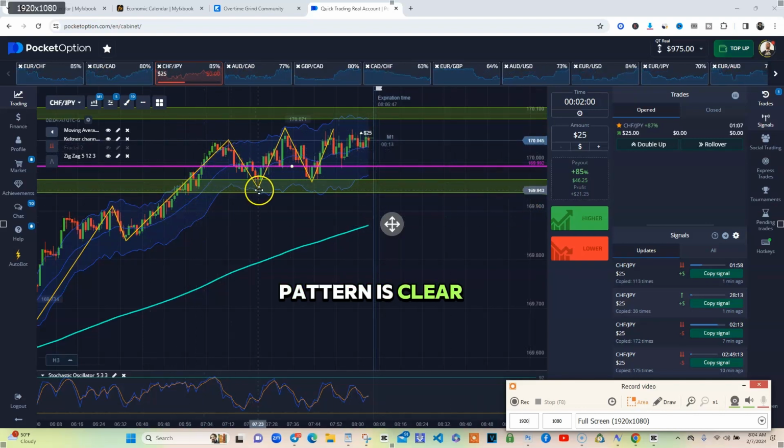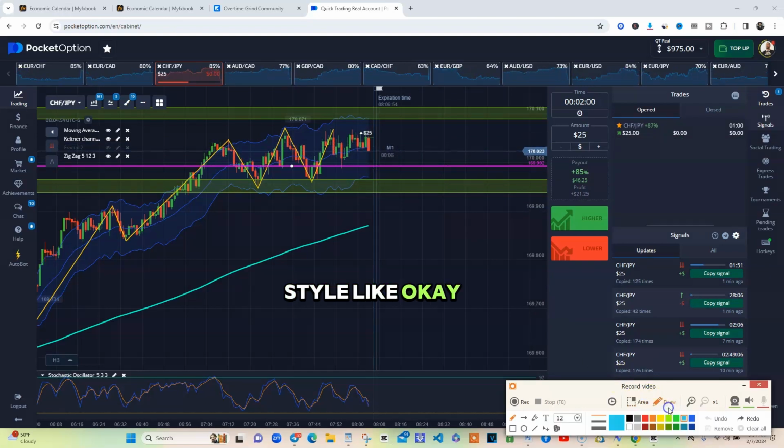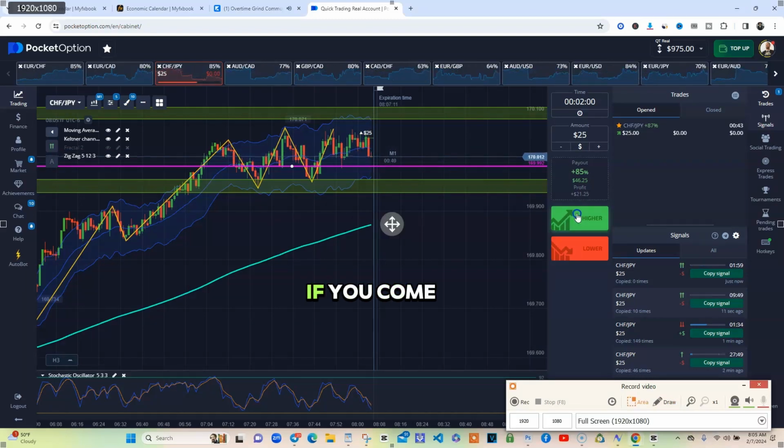You see the pattern is clear as day. You know what I'm saying? So this is how you can know you can mark up your stuff for entry rule style. Like, okay, we're breaking through now. Okay, yep. So now my next entry is coming. If he comes down and smacks my M15 zone, which is this, I'm at second entry or get close to it. It's getting close already.